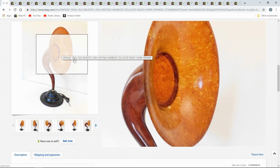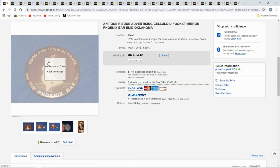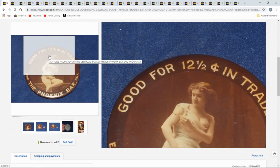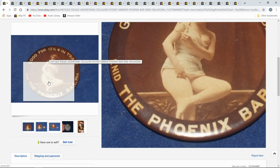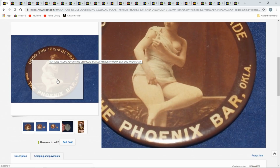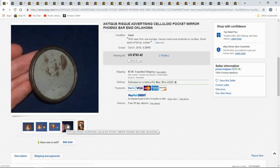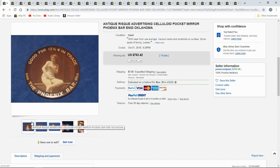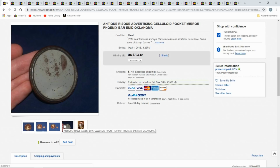Here's an amber one, another speaker basically, $1,243. Now these are what I see a lot of. I've got a video coming out shortly on just pinback buttons, but it's multi-category items that are the most interesting. This is a bar, it's travel, it's considered a token as well because it's good for money on the back. And it's a pocket mirror. So this one covers 4 or 5 areas.